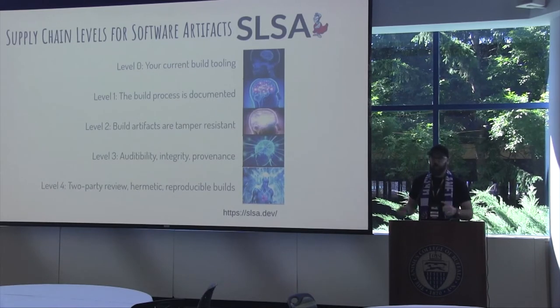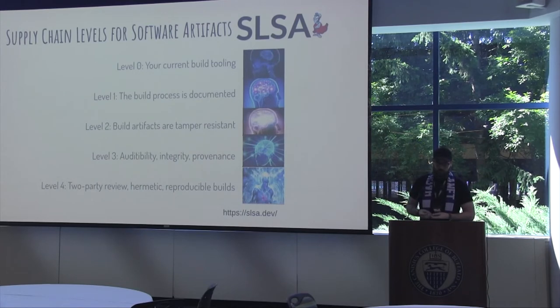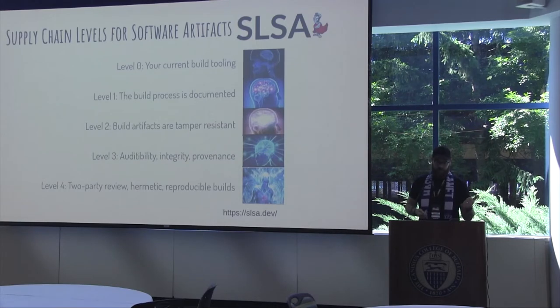Level one, you get by literally just knowing how things execute. And that is actually a big task for companies that have been around for a while. Just how do things get built in a consistent way? Build things that are tamper resistant. Can I sign things? Can I actually be sure that the thing that's built hasn't been modified? Or is it just doing apt-get install from random repos and curl bashing everything?